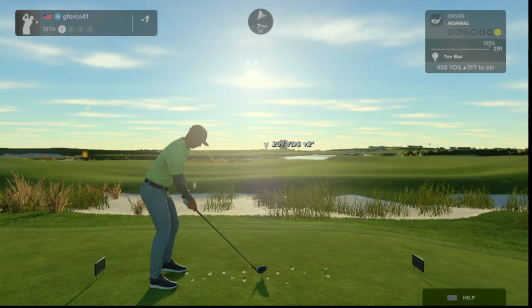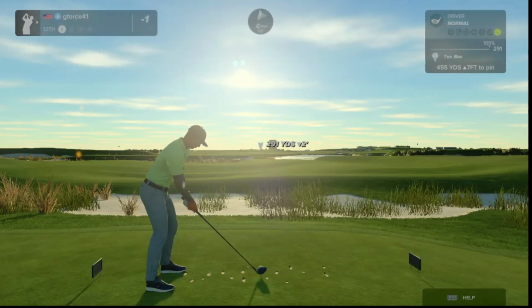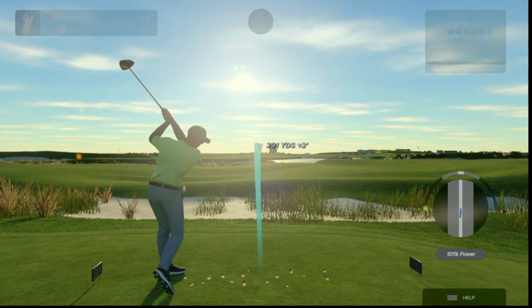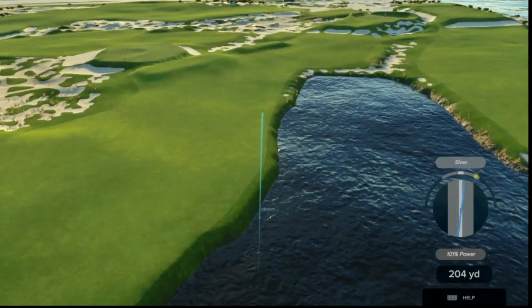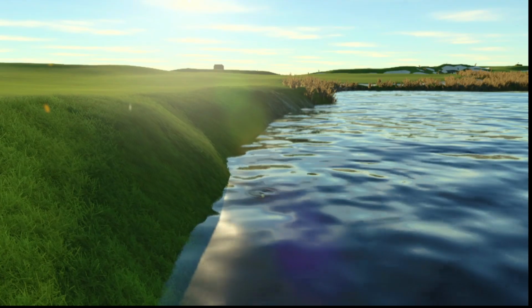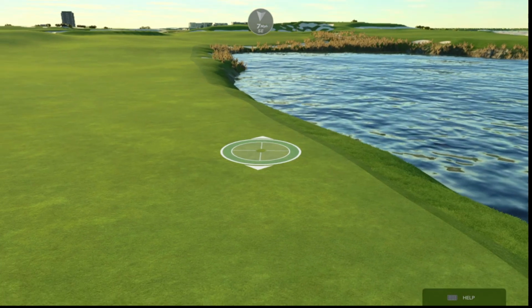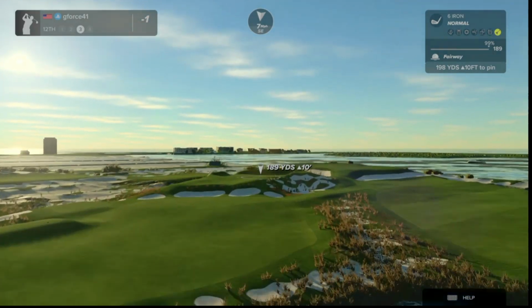With this wind, we're gonna go out here. The wind's gonna blow it back. I'm gonna just fade it a little. But if you hit a bad one like that, you're gonna be in trouble. Oh no. Yikes. All right, at least it's letting me take the drop here in a fairly reasonable spot.